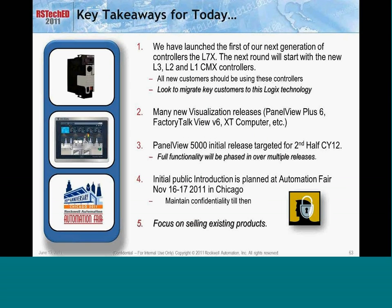Okay, so to finish this off, as we talked about earlier, we are dependent with the new PanelView 5000 on the new vintage of Logix controllers, the L7X, L3, L2, L1 controllers that are going to be coming out over the course of the next year. So it's really important that you start looking at migrating applications and customers over to use those new controllers, so that when the View 5000 product releases, we have an installed base of customers and applications that could start to leverage the new product and be able to utilize its capabilities.